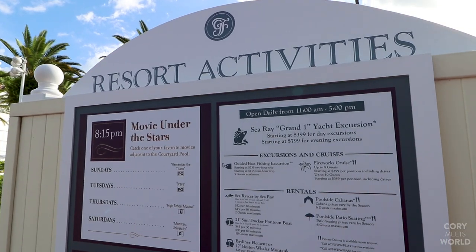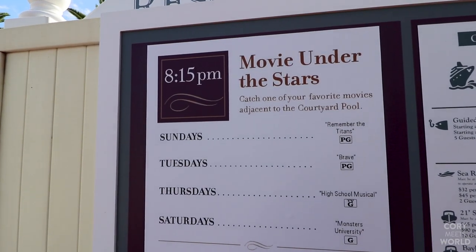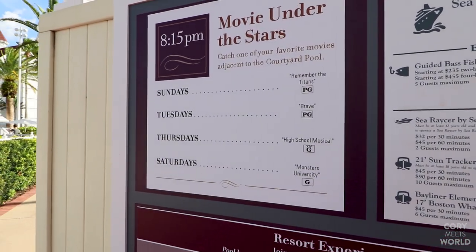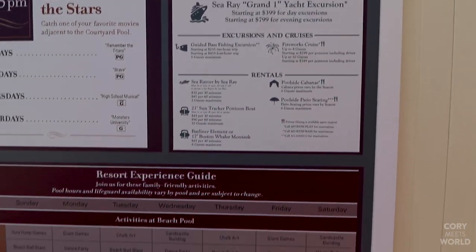And here's some of the resort activities. And as you can see, just like many of the other resorts, they do the movies under the stars. So you can see the different nights that they have different movies playing out on a big projector screen out there in the courtyard. Again, here are the water activities, which we already saw.